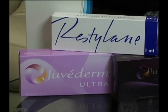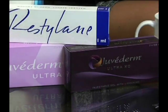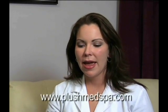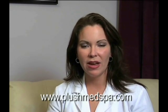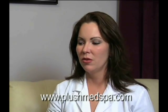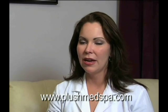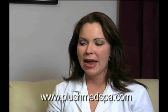After the procedure's done, how long will it last? Well, it varies between the area that we treat and the filler that we're using. The older fillers are made of hyaluronic acid, and those are the Juvederm and the Restylane. We tend to use those fillers for the lips and the fine surface lines around the lips. Because they're made of hyaluronic acid, they're more of a clear gel and tend to be softer and more flexible and more gel-like, as opposed to the Radiesse filler that we use for deeper filling. The Radiesse filler is made of calcium hydroxylapatite crystals and lasts for much longer than the Juvederm or Restylane.